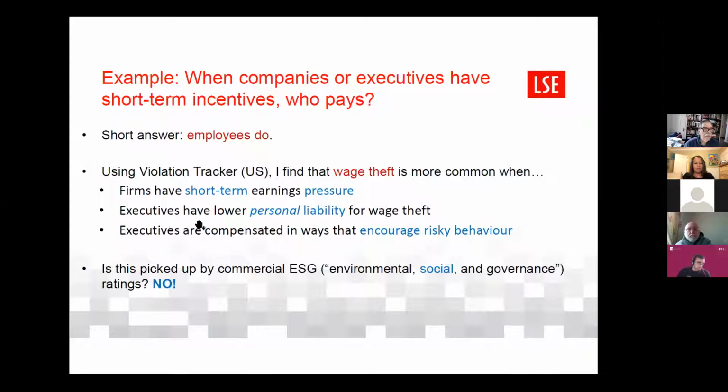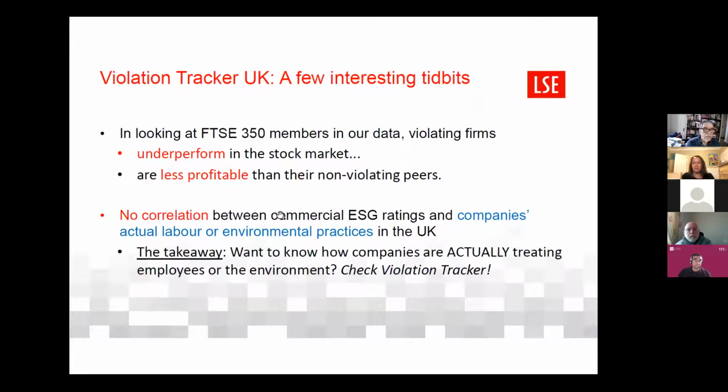Given that we're launching the UK Violation Tracker, I would be remiss to not say something about what I've done with the UK data. As Phil has mentioned, and as some of the others have alluded to, we have parent-subsidiary matches for some of the UK data as well. So you can go from the violation level and aggregate upward and figure out who actually is the ultimate owner of a given company that commits a violation. And we see that in looking at FTSE 350 members in our data, which is the backbone of the UK's public economy, violating firms tend to do worse financially. And this is of course relevant for those who want to find a reason to push for change.